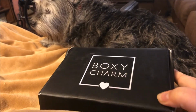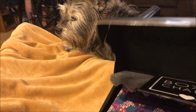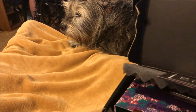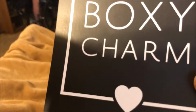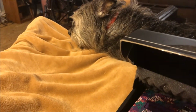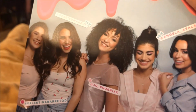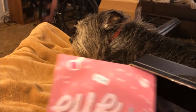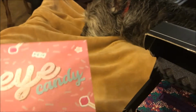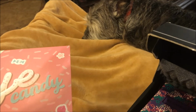And I'm here with my BoxyCharm for April 2018. It came with this card. And inside it says eye candy. Lots of pretty girls on there. And then it tells you about each of the products. And the pricing, which is what I really like about BoxyCharm.